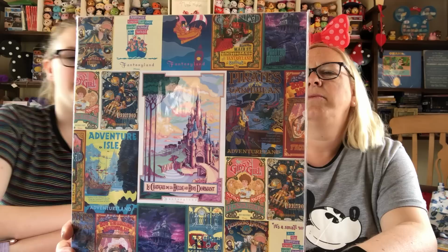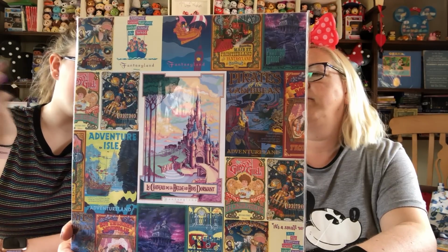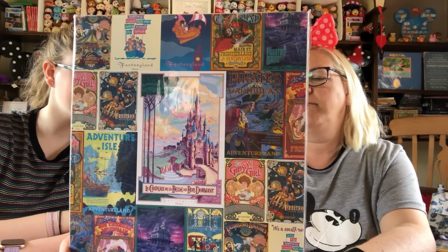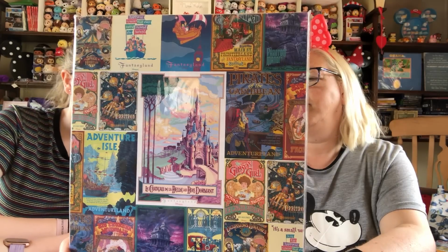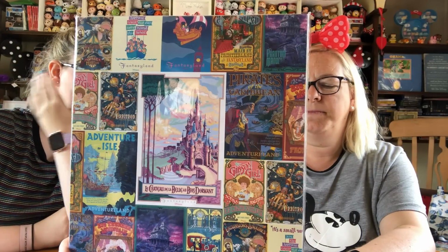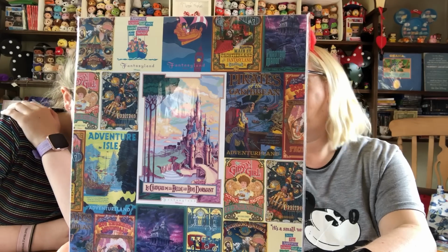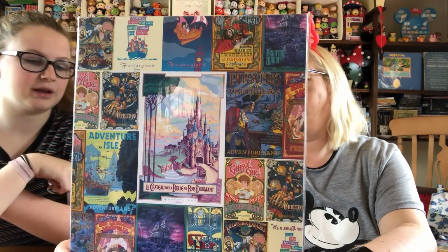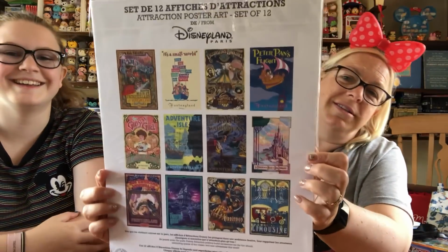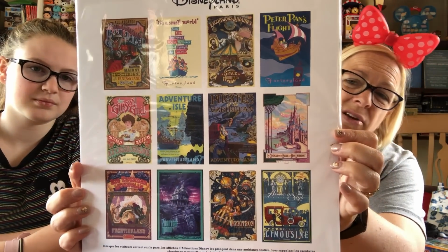So we have Euro Disneyland Railroad, that's the train that goes all the way around. It's a Small World, Space Mountain, Peter Pan's Flight, the Ice Cream Parlour, Adventureland, Pirates of the Caribbean, the Sleeping Beauty Castle, Big Thunder Mountain, Phantom Manor, and the Orbitron. And that's the Main Street Limousine, that goes around. You get all 12 posters, and it was €30.